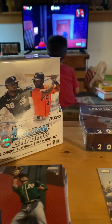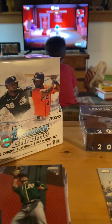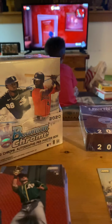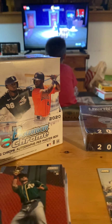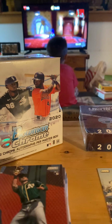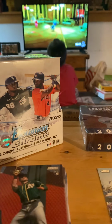On the way up here, we made a little pit stop at the card shop at Teammates, and then we stopped at the Target for some necessities, and lo and behold, they were stacked with some cards. I didn't pick the Allen Ginters. They actually had some. I know people like those. I'm just not into the cards, but hey, to each their own. And so we've got about another 10 or 11 of these retail packs to open. Whatever's in here, let's get going.